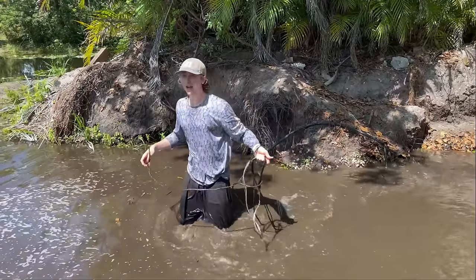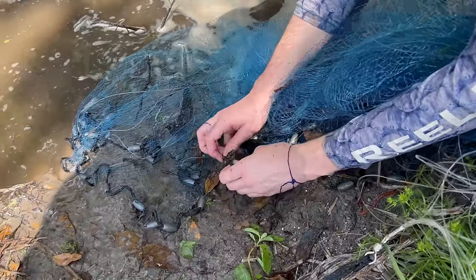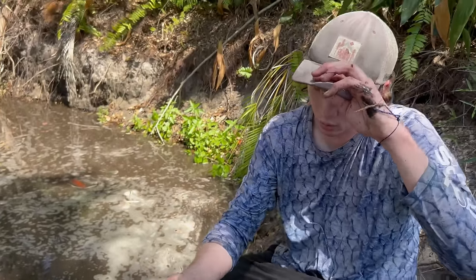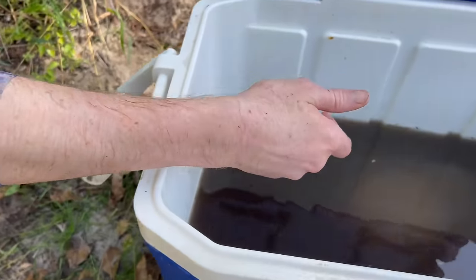Oh! I got a cichlid! I swear! Oh, he's in the net! He's in the net! Come on, get out. There he goes. Okay. Look at this. This one's really cool. I haven't caught many of these guys here, but that is a Venestus cichlid, I think. Very beautiful African cichlid. We're gonna get him in the mud water.